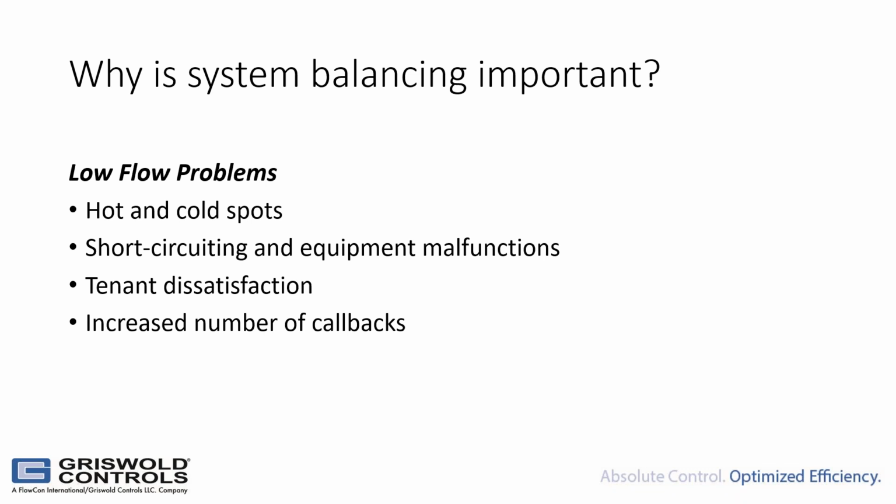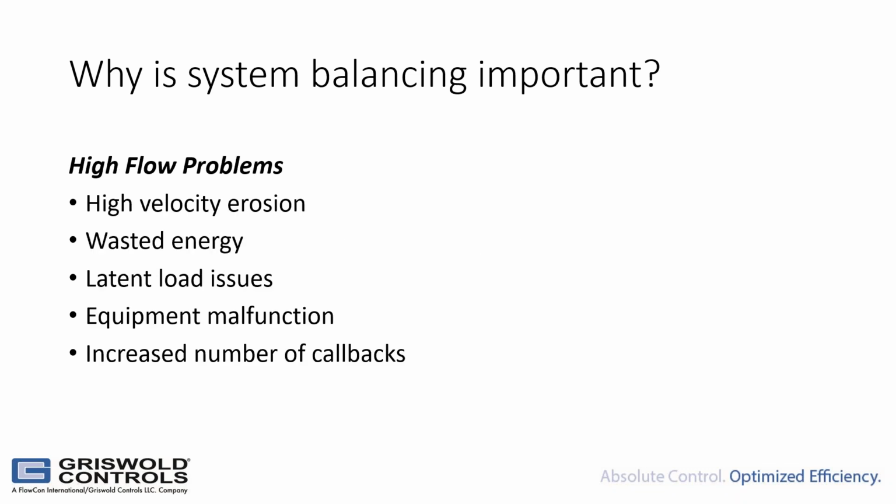So low flow problems exist in an unbalanced system, and typically they are in the ones that are the farthest from the pump. The exact opposite can occur in the same exact system if it's unbalanced, where you have high flow problems. So typically the units closest to the pump have high flow, so they have more flow, and so they can have high velocity erosion, wasted energy. Obviously, if you're flowing more than what you need in a certain zone, you're wasting energy. You can have latent load issues where your flow is too high, and so you're not removing the humidity from the room. And then again, equipment malfunction, and the worst, increased number of callbacks.